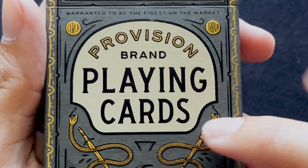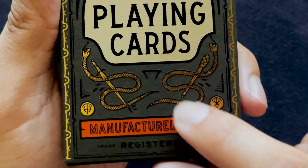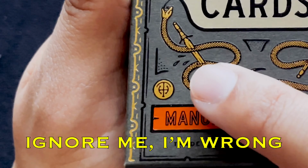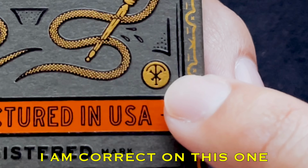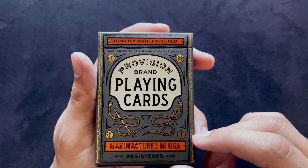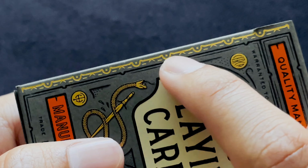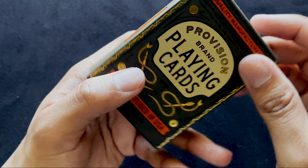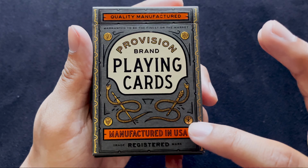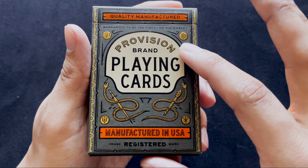So we have this giant window here that says Provision, and the Provision is also foiled. Brand playing cards. Manufactured in USA, trade registered mark. It's a trademark. Theory11 logo right there. Circa Trova. We've seen that before on a lot of Theory11 cards. And of course we have this pattern that looks kind of like a barbed wire fence along the edges here. And we have black line art in the background to accentuate the boxes and letters and circles.